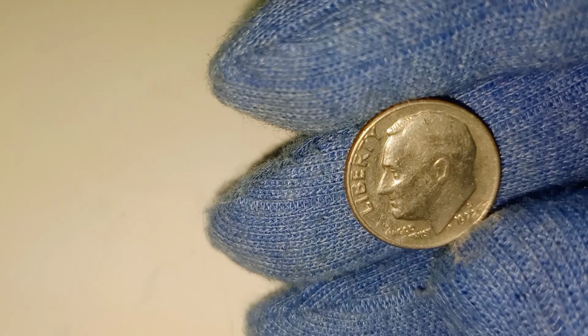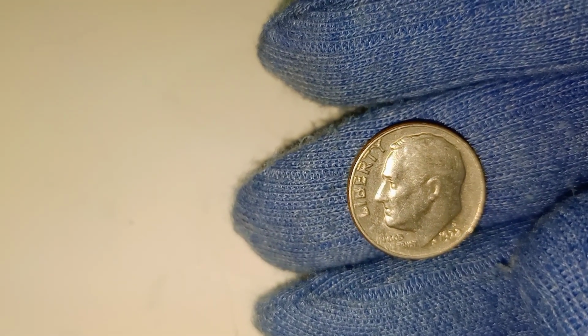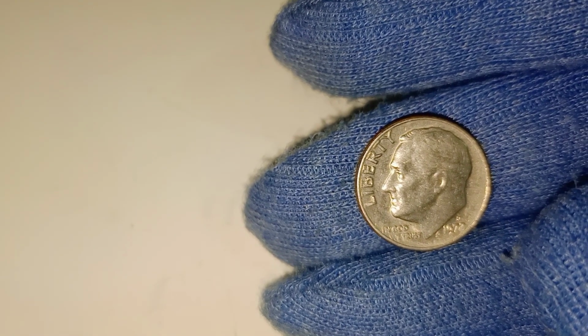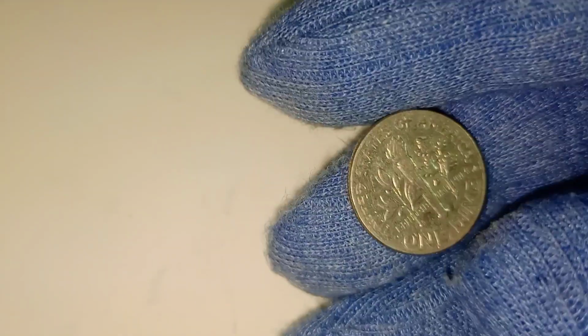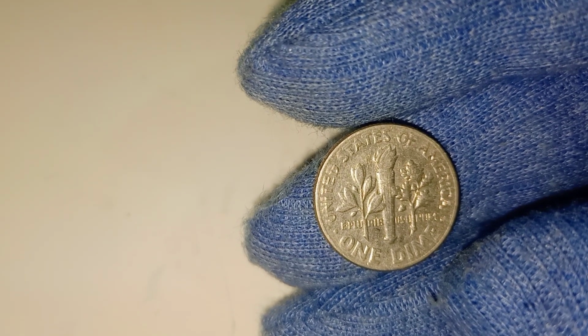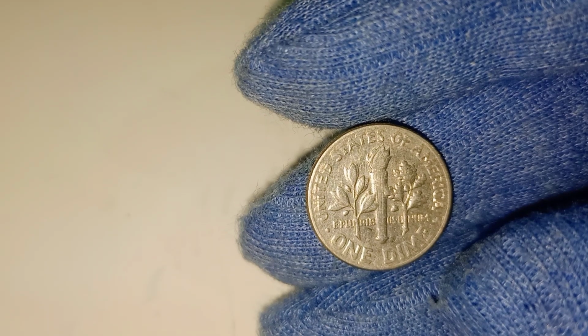As we near the end of our exploration of the 1972 Roosevelt dime, it's clear that this small coin holds much more than just 10 cents of value. It's a piece of history, a work of art, and, for some, a valuable collectible. Whether you're a seasoned collector or someone just starting out, the 1972 Roosevelt dime is a coin that deserves a place in your collection. But before we wrap up, there's one final piece of the puzzle to reveal: the value. After all, that's what we've been building up to throughout this video.